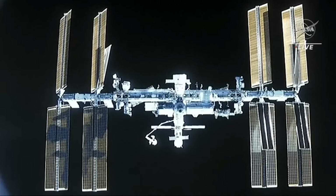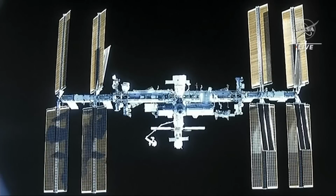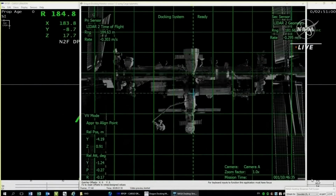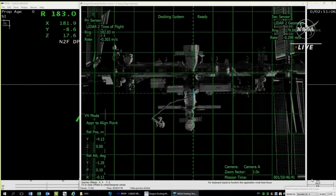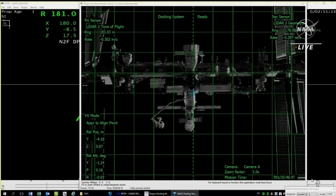During this approach, Dragon is not trying to stay perfectly lined up with the station. It essentially has a range that the crew's watching, and there's kind of a cone that gets drawn out where we want to make sure Dragon's staying inside of that cone before it hits that final waypoint 2 and we do the final alignment.